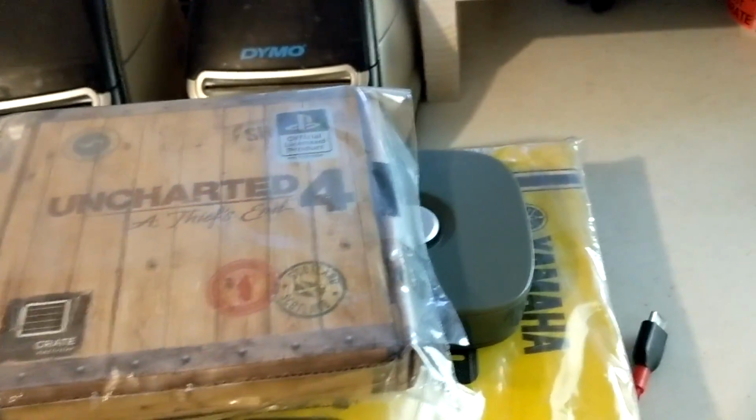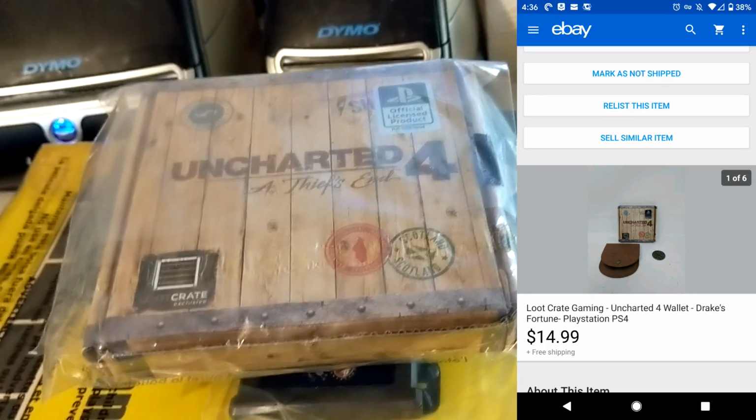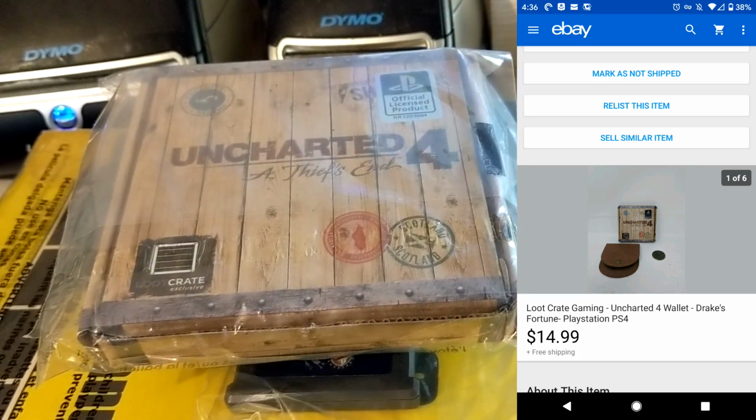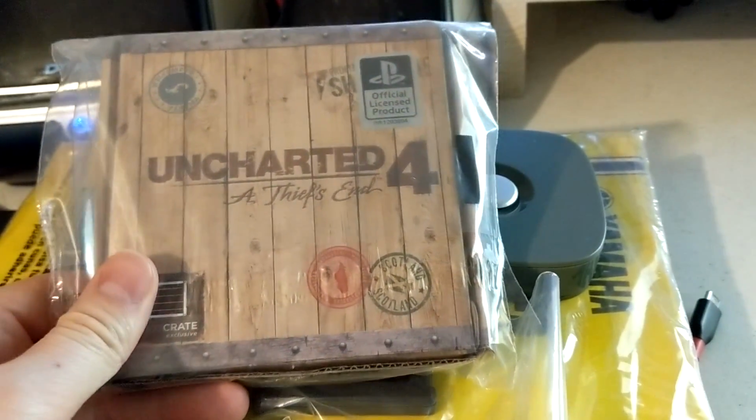So first up we got this Uncharted 4. It's a Loot Crate gaming. I think it's a wallet. That was for Crawdad, and that sold for $14.99 shipped. It'll ship for about $3, so should walk out with about $10 after fees and shipping.